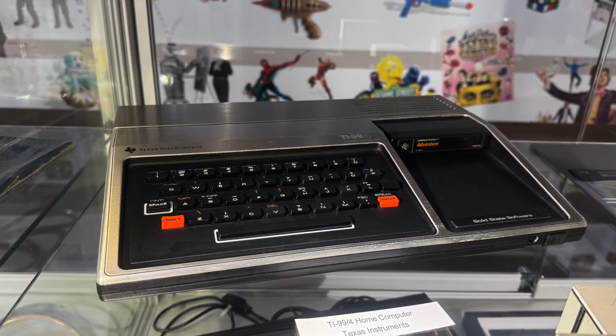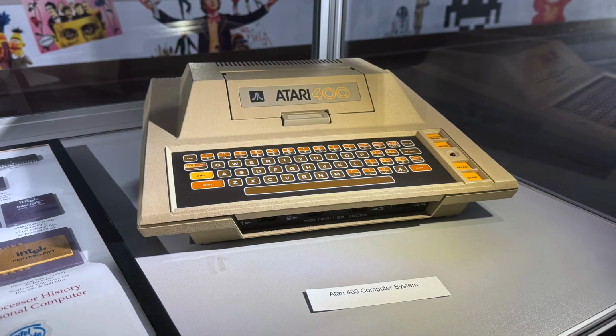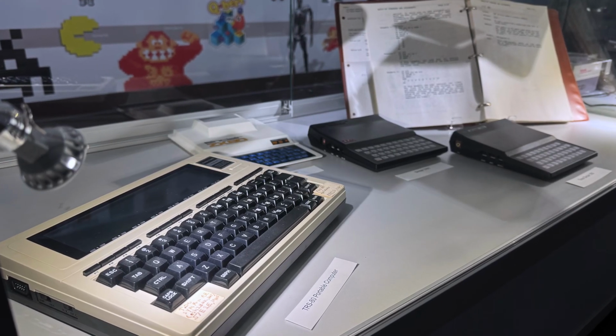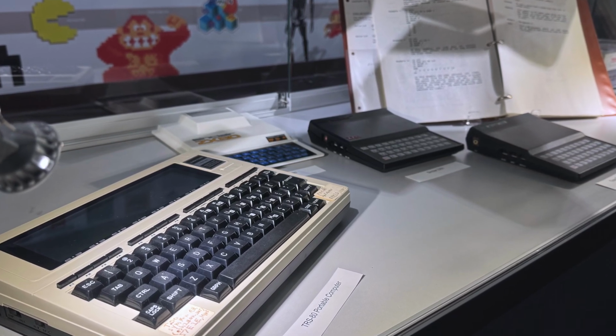Among the home computers, we have a Texas Instruments TI-99/4, an Atari 400, Commodore VIC-20 and Commodore 64 machines, as well as the Sinclair ZX80, ZX81, and Timex Sinclair 1000 for the US market.